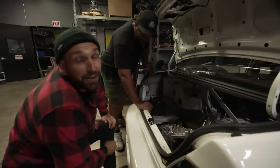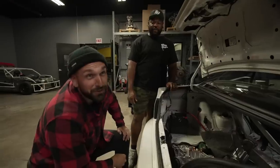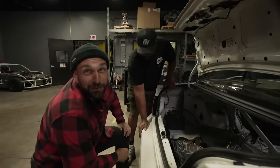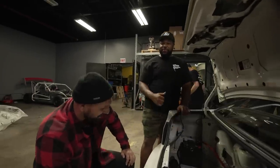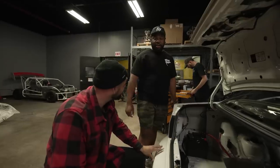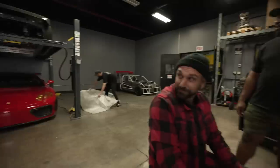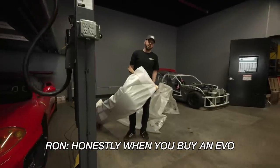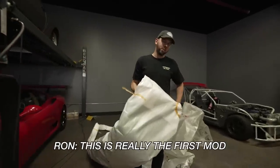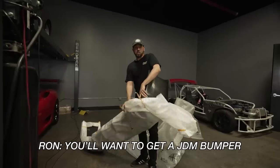Carbon door. All right, Gary and I are on the rear bumper removal process. It's a good job because we don't have to put it back on. Gary thinks he could just rip it right off. I probably could, but I don't. This is a JDM rear bumper, and this is an NA rear bumper. These are garbage. Oh, actually, yeah. Should we? Oh, yeah. Just rip it off. So, is that what was sitting in front of my car this whole time? Yes. Honestly, when you buy an Evo in America, this is really the first mod you should do before you do anything else. You want to get the JDM bumper.